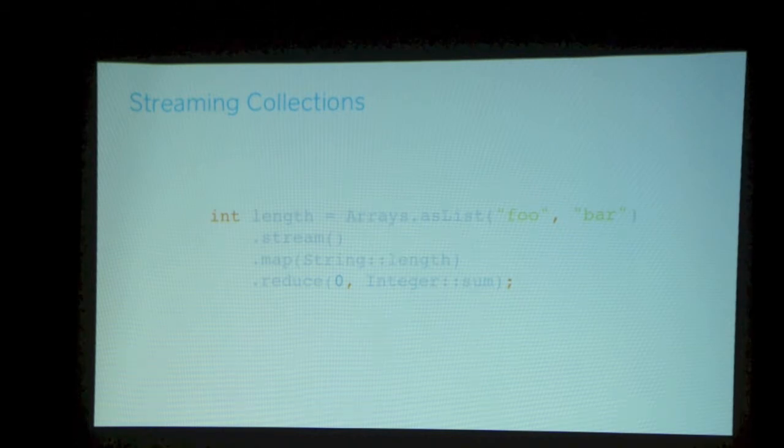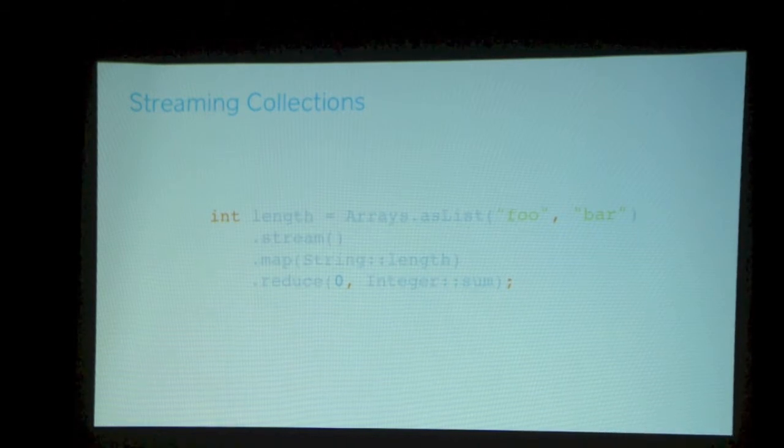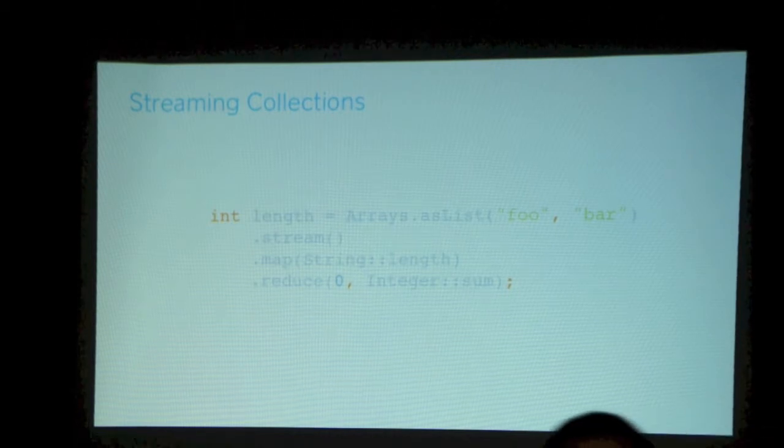So this is lambda calculus right now, right? Like real functional stuff in Java. And so we're going to map it to the lambda String::length. And remember what we just learned about in the last section: because String::length matches the inbound signature of the type, it can be applied to that.